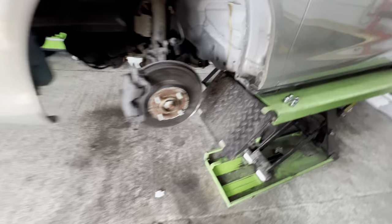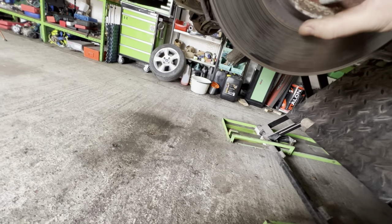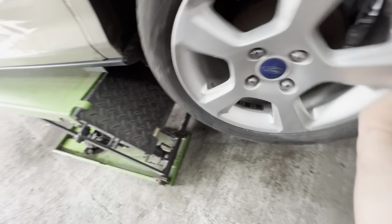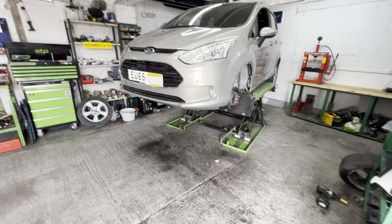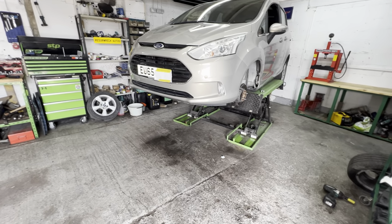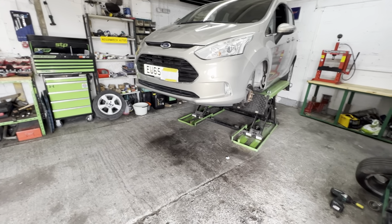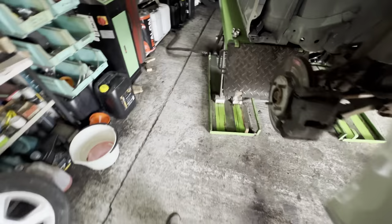Right, guys, let me just show you what I found. I've got to be honest, these pads are not finished, but they are close. And this car, has it got rear pads and discs as well? Just drums. This car has passed every single MOT and it's never had an advisory. I just don't want that happening to me. When we get this MOT, we want an advisory-free MOT. And I think those pads are just a little bit too low for my liking.